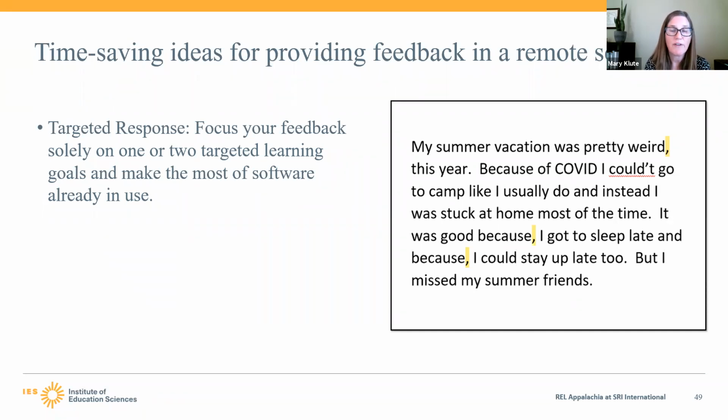Reviewing the whole paragraph and identifying all of the errors that students made could be very time-consuming. But instead, with the targeted response, you can use the find function in your word processor to highlight all of the commas in each piece. And this enables you to quickly scan for correct and incorrect usage.